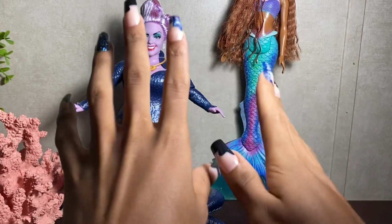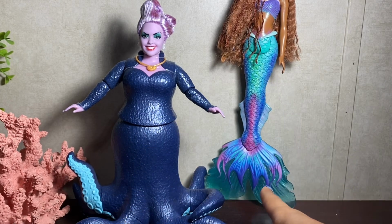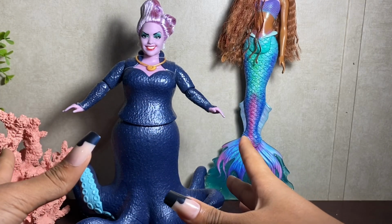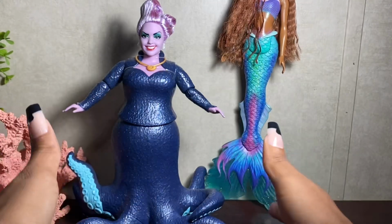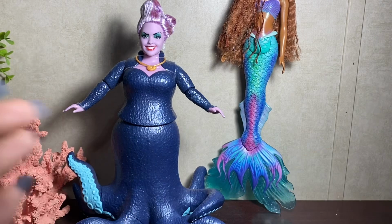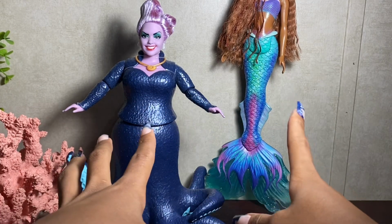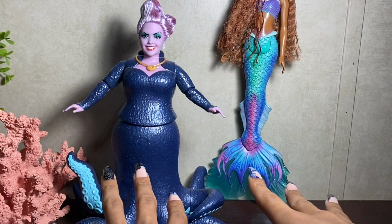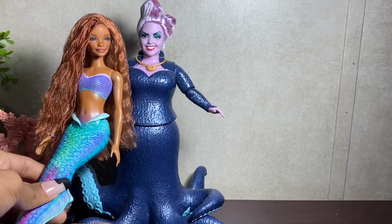Obviously, there is a huge size difference with this because her tail, she stands up on hers. Ursula is just really not that big of a doll, which I wish that they made her tentacles bigger and longer, but I see why. This is just a standard playline doll. I can't say I love the sizing. Obviously, I do wish once again Ursula was bigger, but I just love how they look together. See, they look very cute.